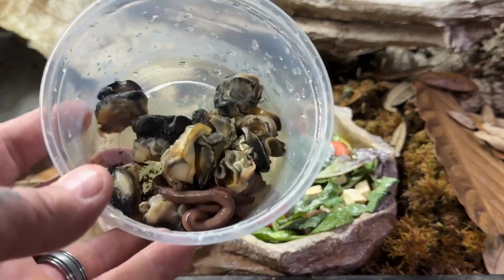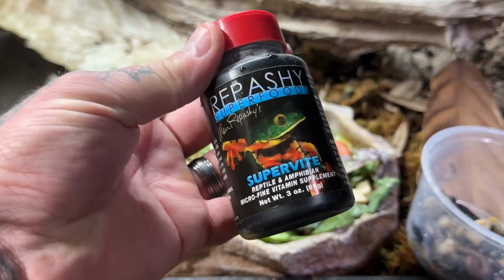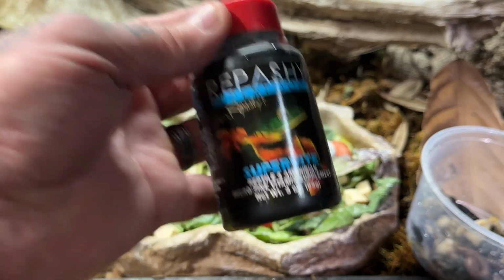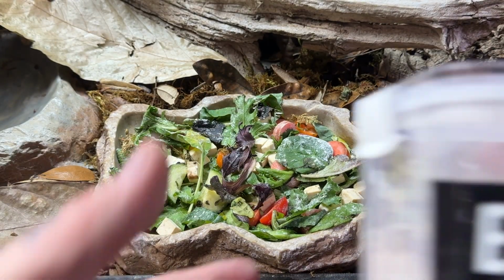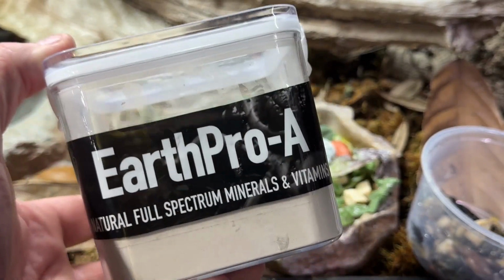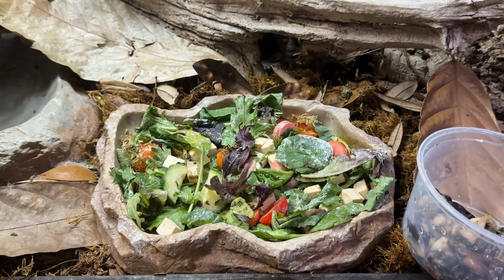So I'm just going to add some different supplements to this, but I like to use good quality vitamins. Brand, honestly, for me, it doesn't really matter. I've used Repashy, I've used Arcadia, I've used Repcal, I've used all of them. And then when it comes to different types of supplements, this one I've taken out. This is a full spectrum minerals and vitamins. This is Arcadia. I just take it out of the pouches. It just makes it easier for me. And then a good quality calcium source.